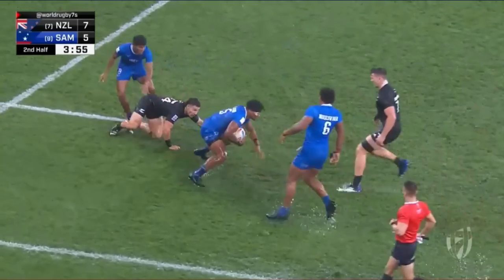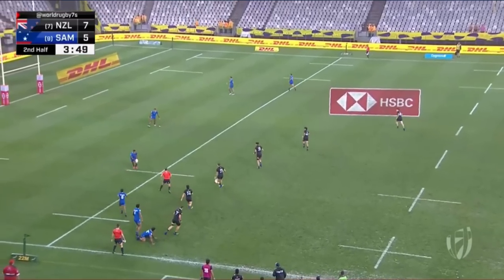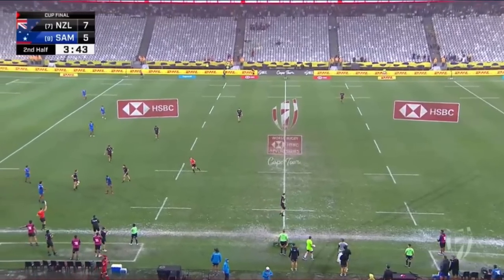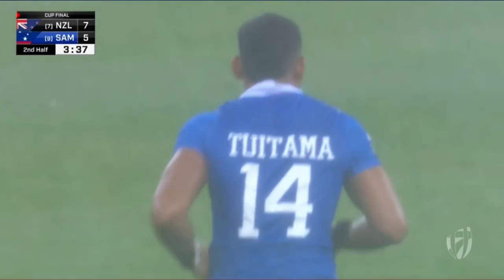Almost better off without ball for large parts of this game. Just get it down the other end. Try and force the penalty and go away with it in that fashion. Samoa, this one's skewing right. Oh, that is a long way, the wrong way for Samoa off the boot of Tuitama. Oh, that's a mistake, unfortunately. It was the right idea.